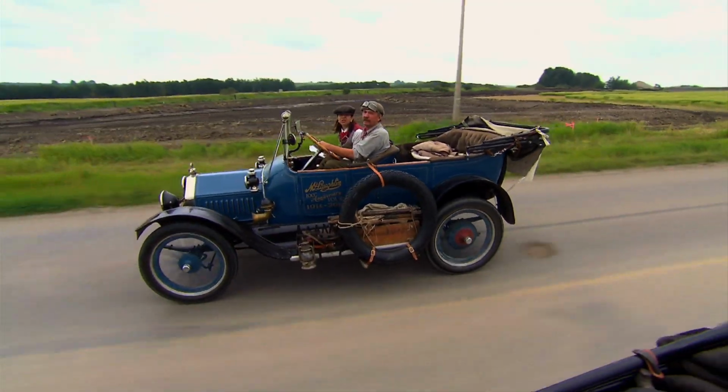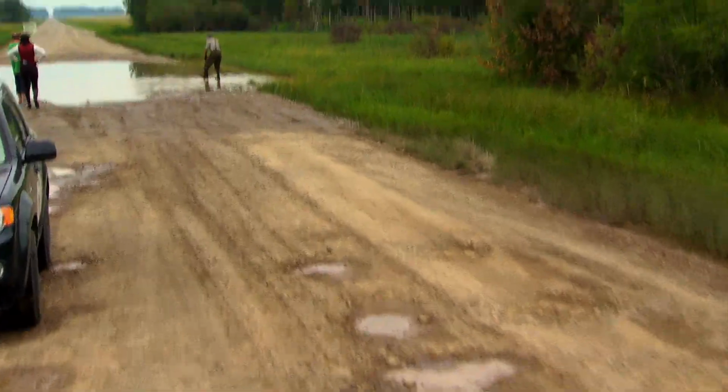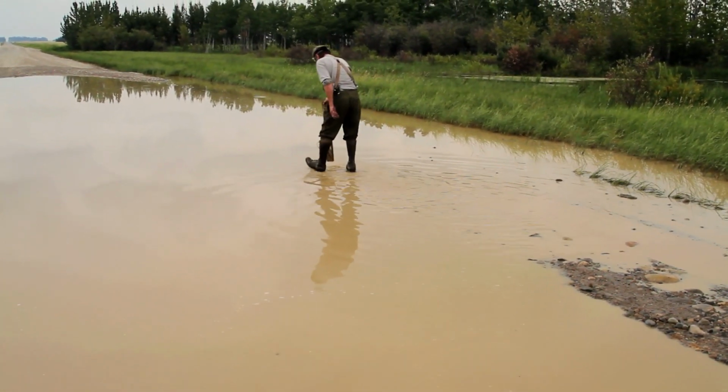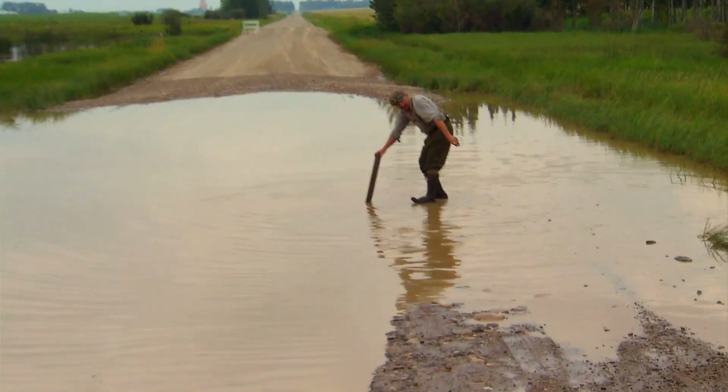Even as the skies turn gray, nothing can dampen the moods of the intrepid travelers as they make Alberta's back roads their own. They stumble upon another impassable road, this one having been washed out by some torrential rains in the days preceding the trip. Deep on this side, shallow on this side.